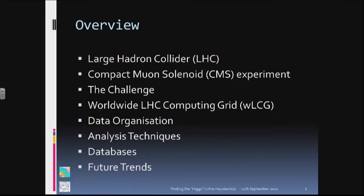And so I'll take you through, give you some background on what the LHC is, then the experiment I work on, CMS. There's a bit about the challenge that we have in trying to analyze this data, and say how we do it, and what resources we use to analyze the data. And then tell you how we organize it, some techniques that we use. And then as it's a database conference, I thought I would say what we use databases for, and then close with some future trends.